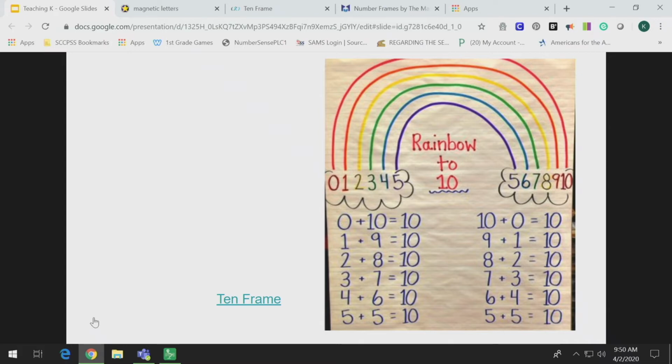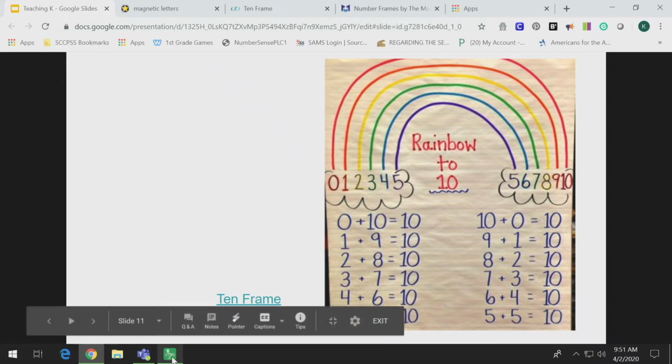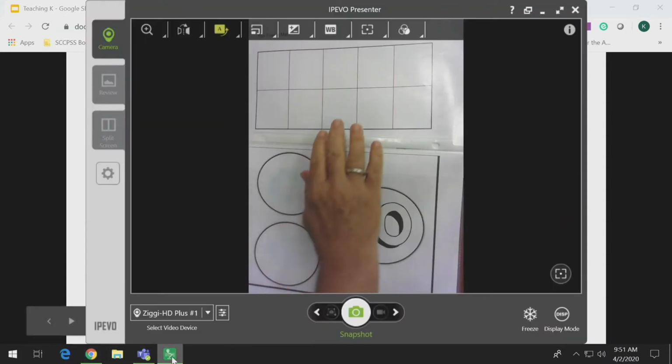1 and 9 make 10. Let's do the yellow arch. 2 and 8 make 10. Let's do the green. 3 and 7 make 10. 4 and 6 make 10. And then 5 and 5 make 10. And we're going to do that right here.